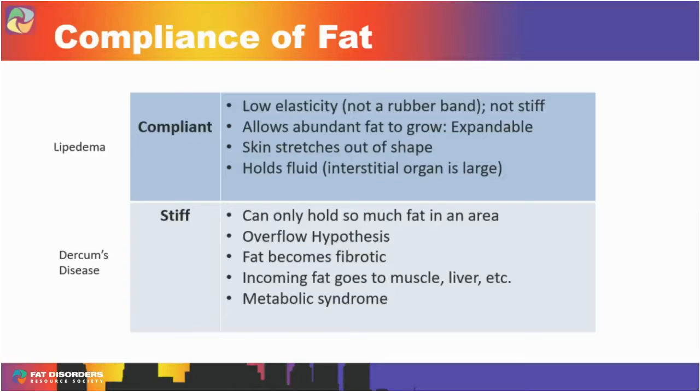So that interstitial organ that you heard about and saw all over Facebook is large. And I think that pretty well defines many women who have lipedema. Not all, but many.